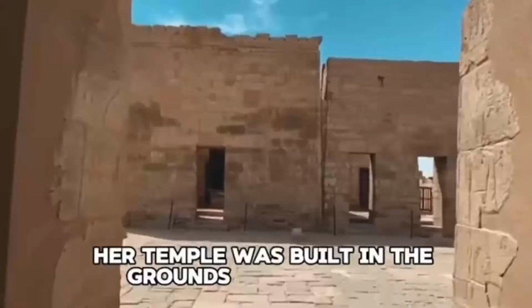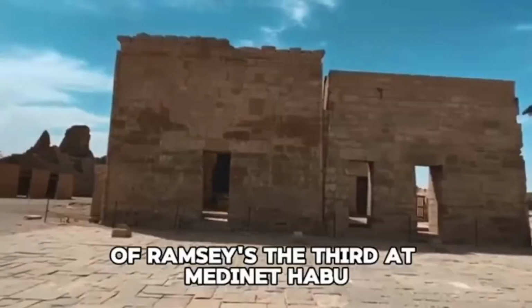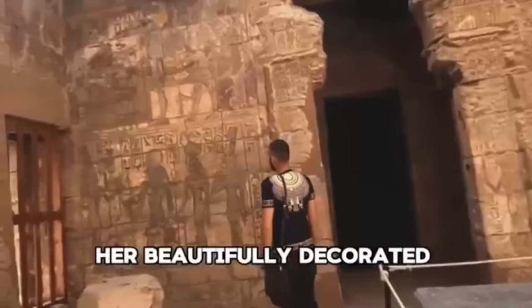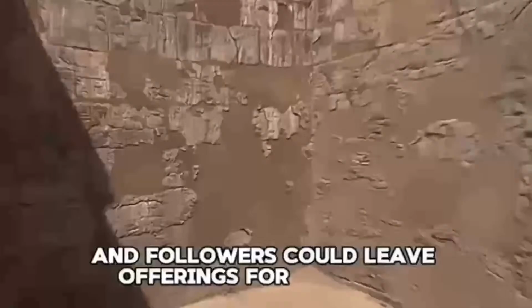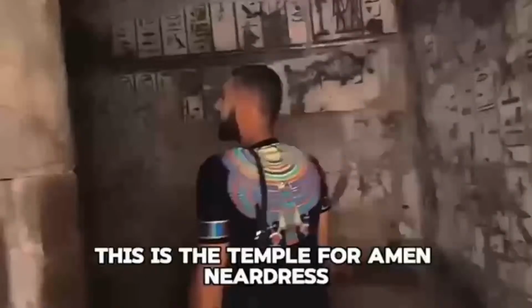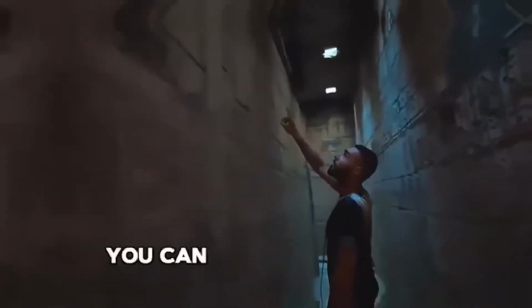Her temple was built in the grounds of the Temple of Ramses III at Medinet Habu. Her beautifully decorated temple is where her priests, priestesses, and followers could leave offerings for her spirit. This is the temple for Amun-Idris. You can see her repeated several times.